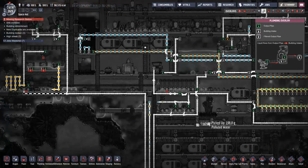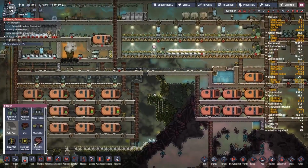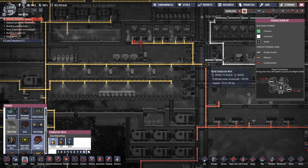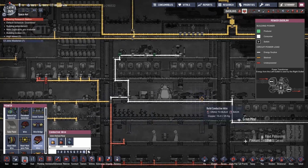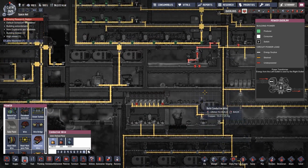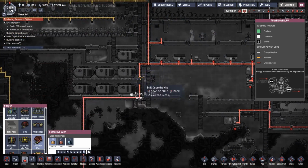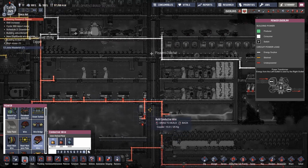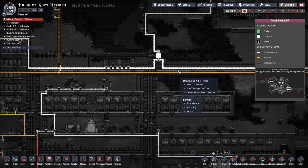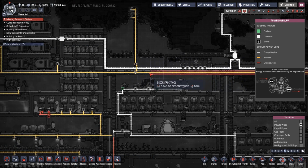Hmm. Oh, we're going to run out of crude up here too, because that pipe broke, or that wire broke. Okay. I need to hook this up. Where is the other one at? Right here. So we need to get that on another circuit too. I'm gonna delete this whole wire. Something I wanted to do a long time ago, but I forgot.